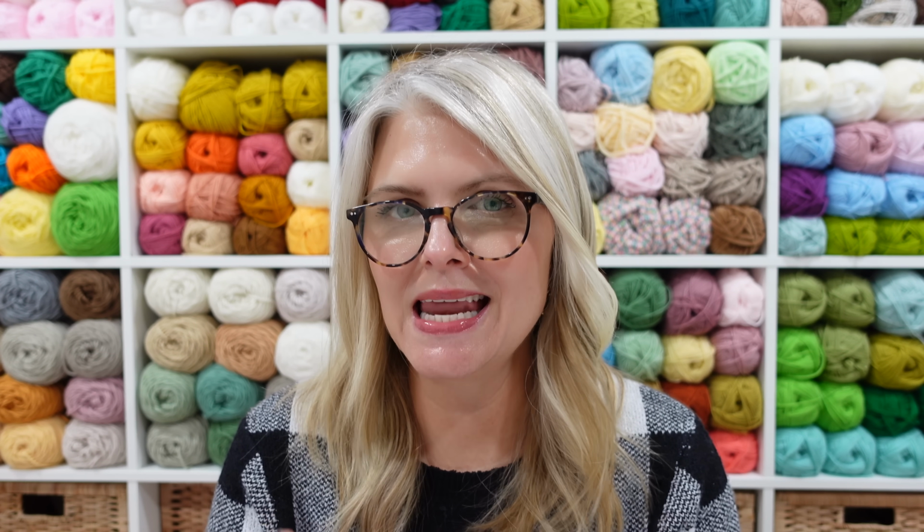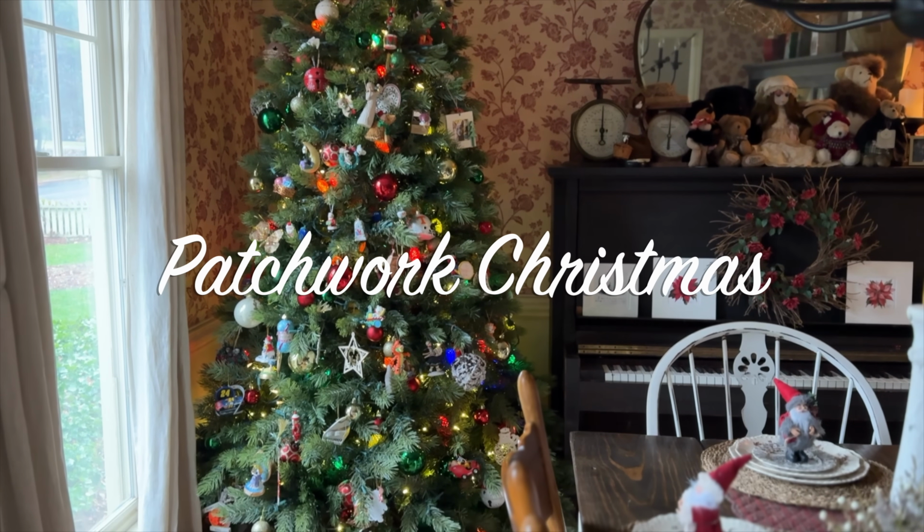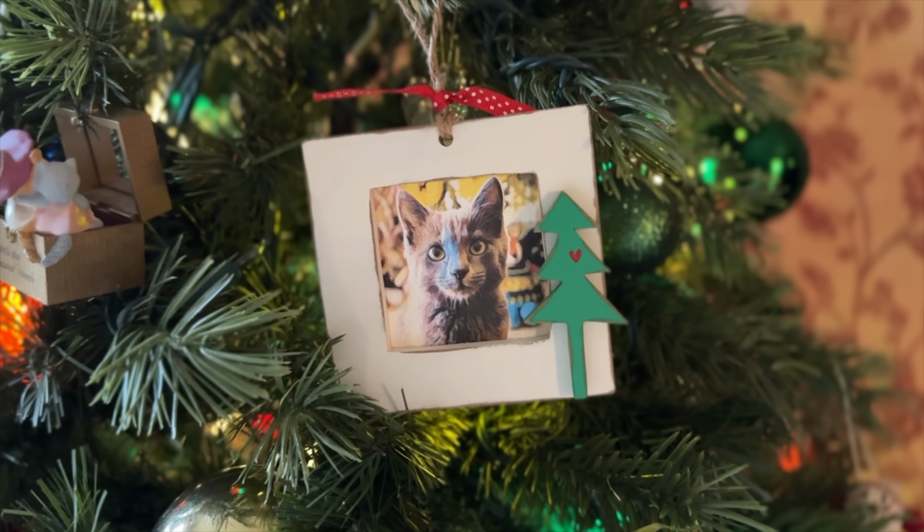This next trend is one that reflects my own personal style more than any other one, and it's one that I'm calling the Patchwork Christmas aesthetic. This style celebrates a less than perfect, more heartfelt holiday decor. This is way more what my home looks like during Christmas time.